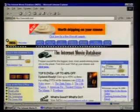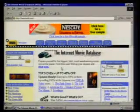And there you go. It took a little time to get there, but once it got there, it just zoomed right in. All right, not too bad. Let me ask about some other things.